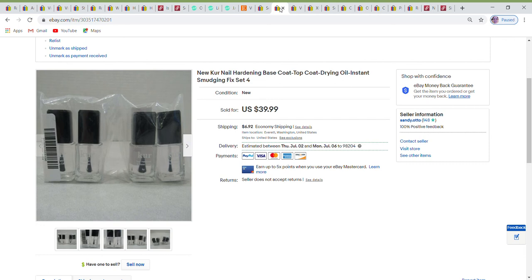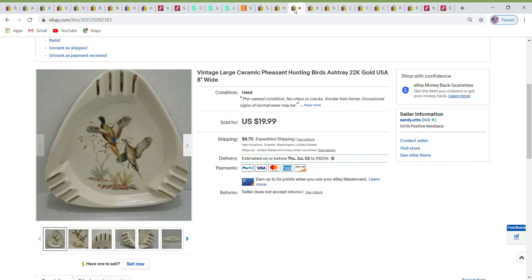And you cannot list nail products on Poshmark because everything on Poshmark gets sent priority mail. And because of the chemical content in nail polishes, they cannot be sent airmail. They have to be sent ground transportation. So do keep that in mind when you are listing nail polishes to avoid violating anybody's policy.